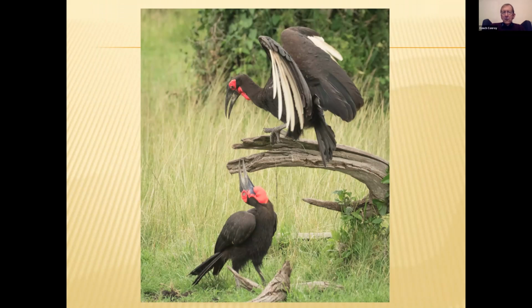This is the southern ground hornbill. Now, I've seen hornbills before in different countries of Africa, and they've always been on the ground. As the name suggests, they are ground-dwelling birds, but on this occasion I encountered a group of them, and they were flying around a bit, and as you can see, having a bit of a confrontation. This species likes to move by walking rather than flying, and they can walk in search of prey for as much as 30 kilometers in a day, apparently. And they feed on young birds, invertebrates, lizards, snakes, a varied diet.